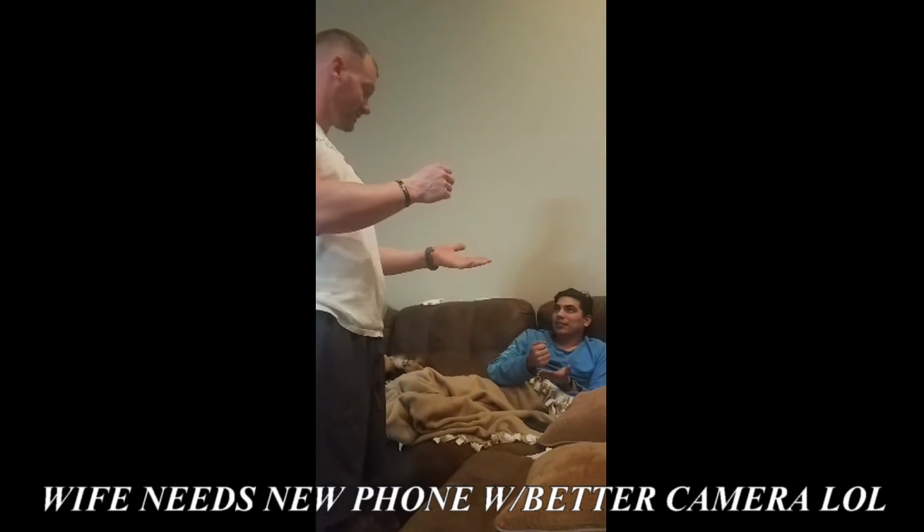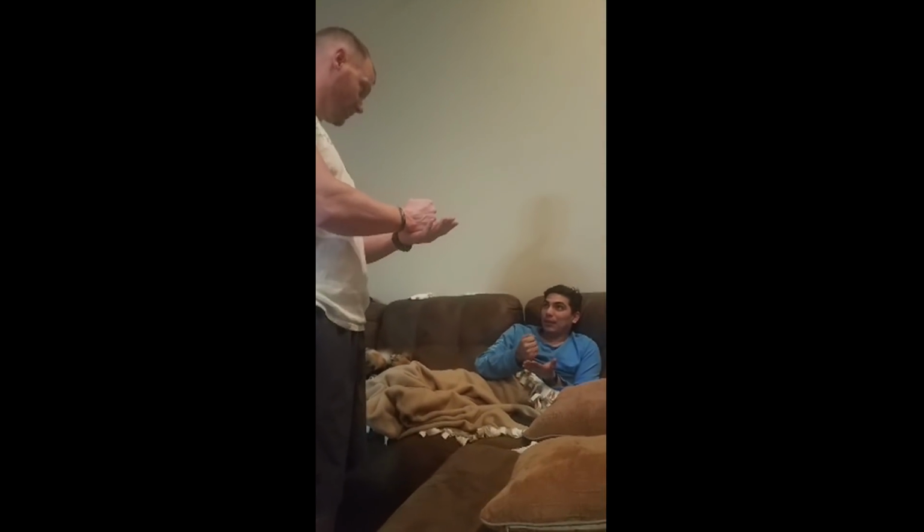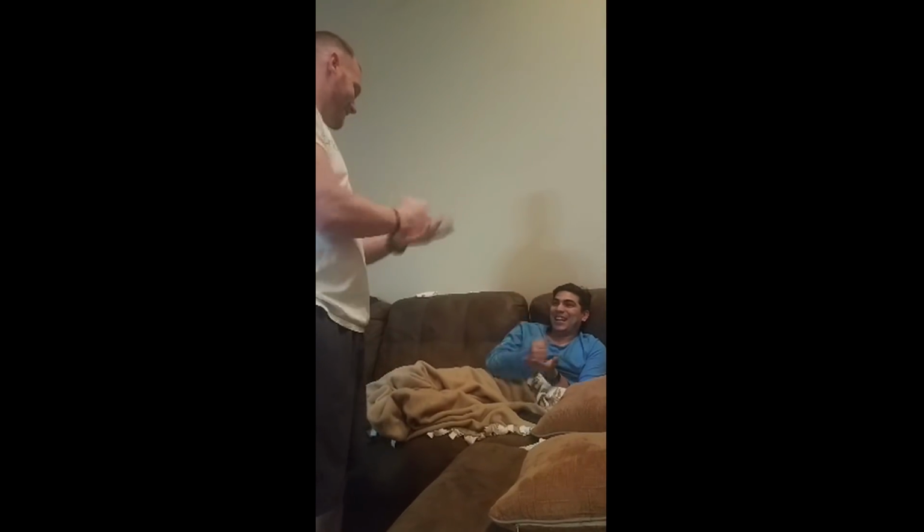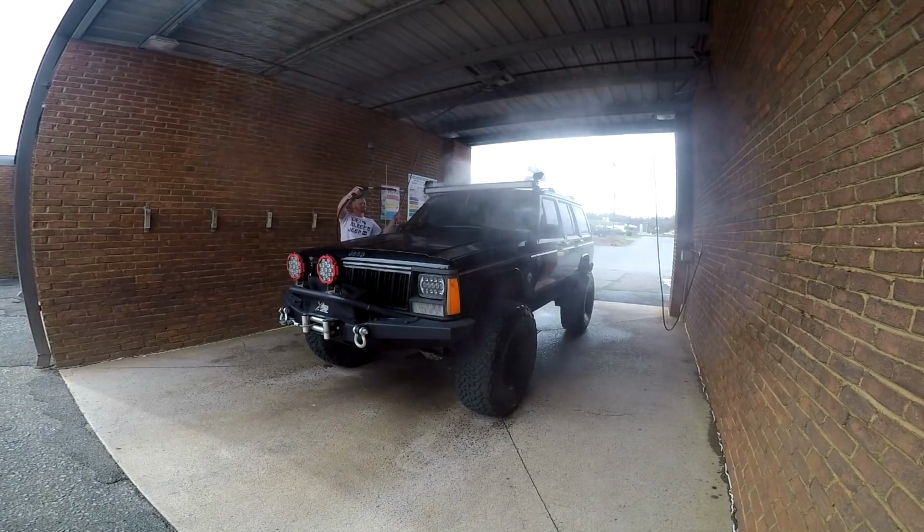Right, rock, paper, scissors, best 2 out of 3 for the winch. Alright. On shoot. Rock, paper, scissors, shoot. You got me. Rock, paper, scissors, shoot. Boom! Got me. I got the winch! Yeah!